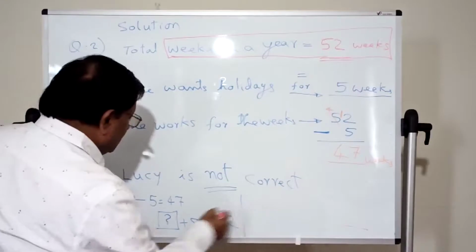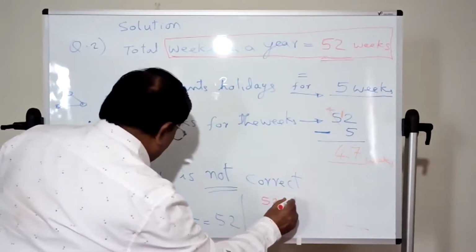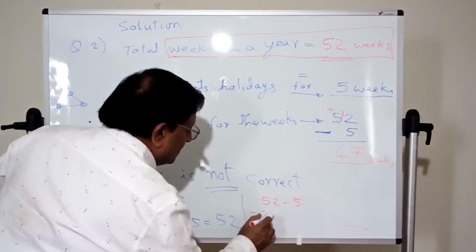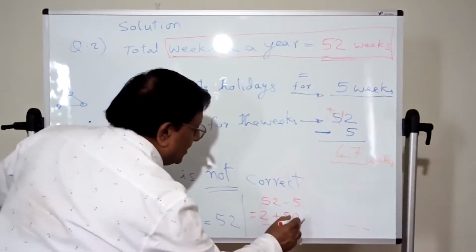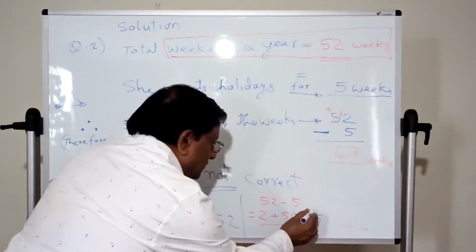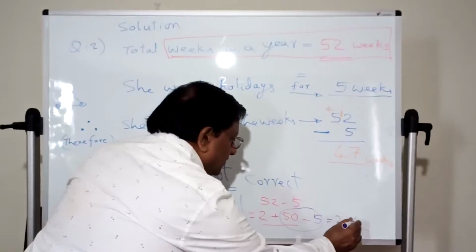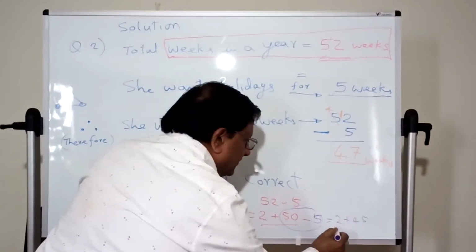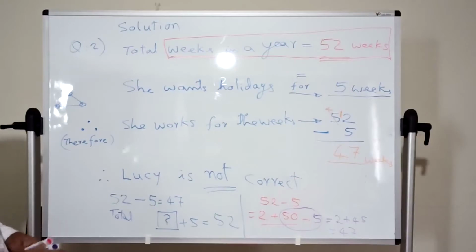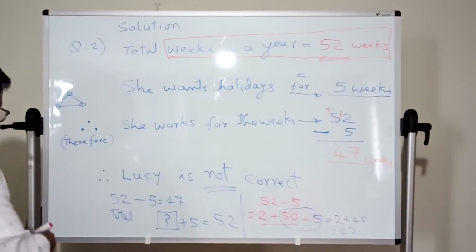Actually, this is the answer, but if you want to subtract in a different manner, you can also say 52 take away 5. You can write 52 as 50 plus 2, that is 52. Take away 5. Now you combine this one. 50 take away 5 is 45. So 2 plus 45, that will become 47. That way also you can do, or the direct way also. And this is how the answer comes as not correct, and this is the reason.